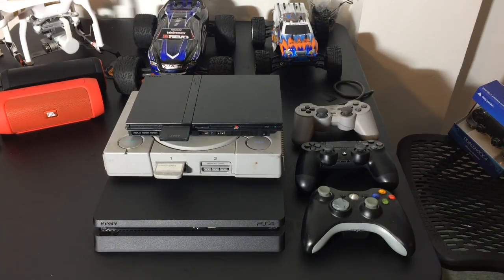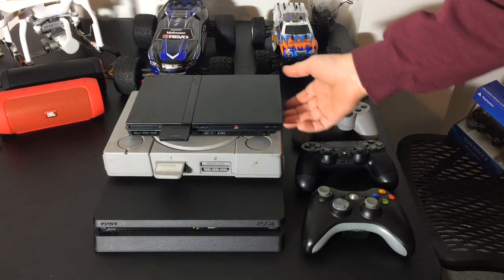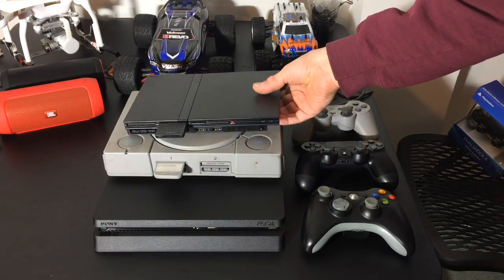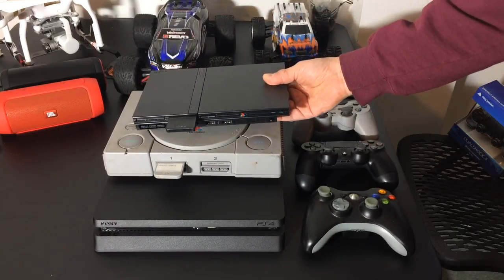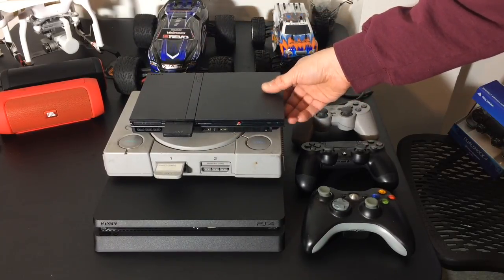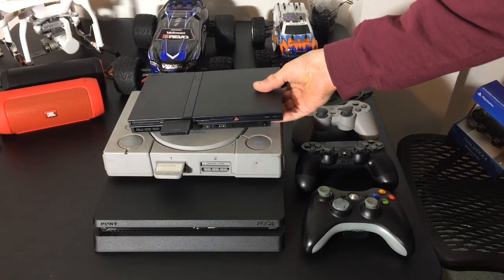Alright, so this is the progression of my video game technology. Right here in the middle is the original Sony PlayStation 1. This was what started it all for me. So this system came out back in '95, and since then has really been redesigned many times. This is the second system I got when I was younger. This is the Sony PlayStation 2 Slim.